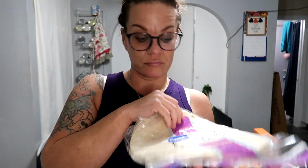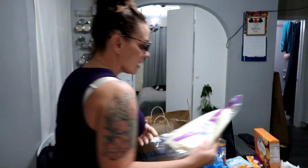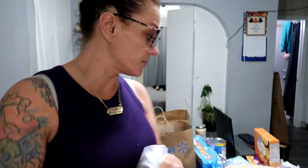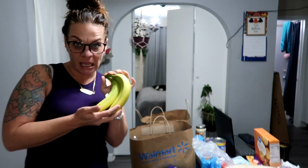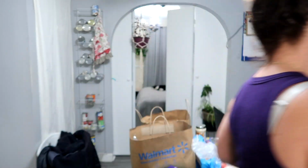But I guess I will cut them in half and make 16. So we're going to have these. These are going to be the chicken tacos. Or the chicken quesadillas. That's what I'm going to make, chicken quesadillas with this chicken. That's not for tonight, though. I have bacon. So we're going to have BLTs. And some french fries, because I got potatoes. I got some bananas, if I want to make some pancakes with some bananas.